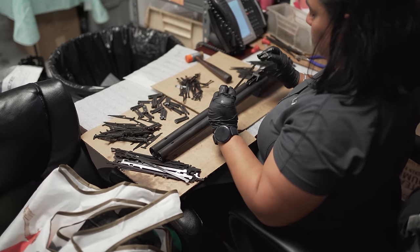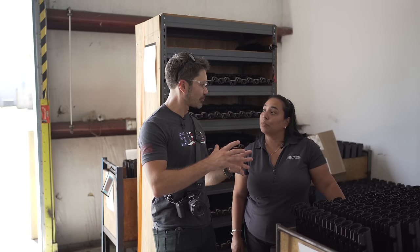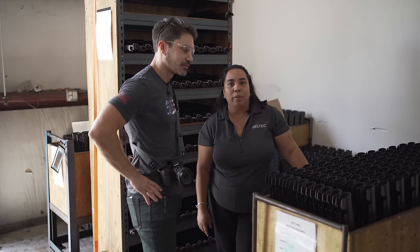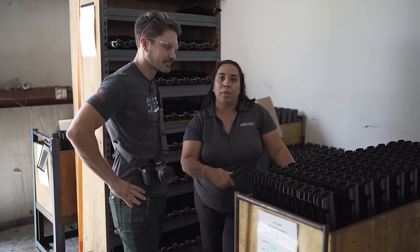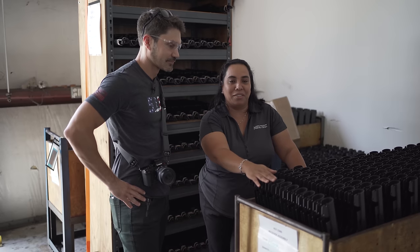I'm here talking to Kim about what the sub-assembly process is. Kim, explain to everybody what sub-assembly is. Basically, we build the barrels and the receivers to move over to final assembly so they can go ahead and proof shoot them. And then from that point on, they get shipped out. So we build them from the beginning to the end.